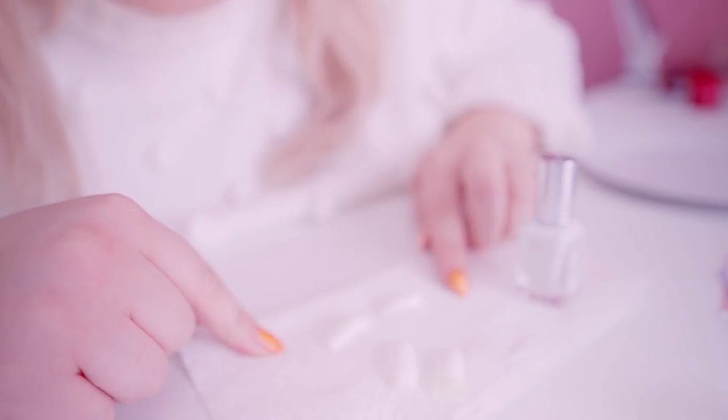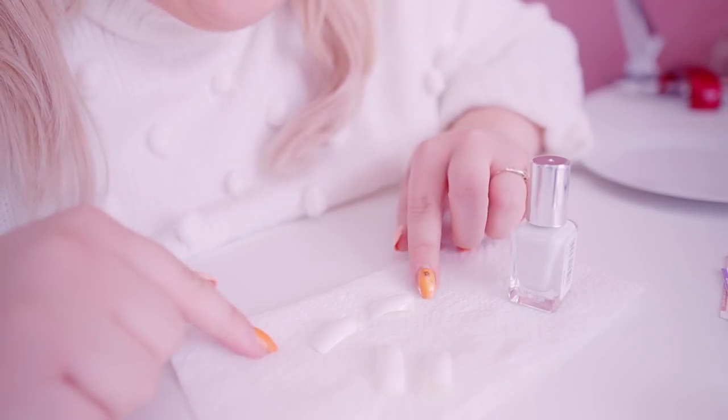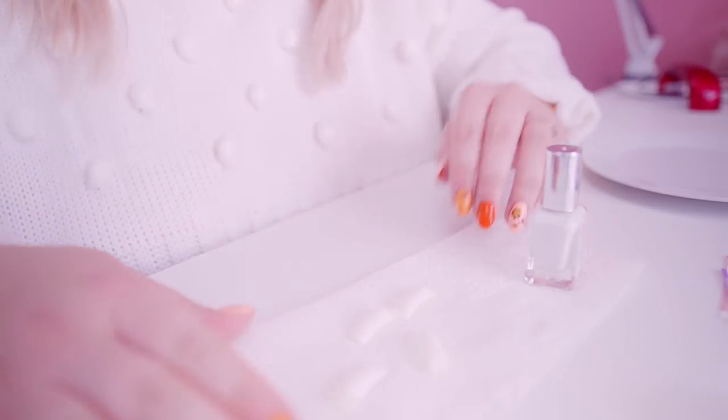Oh my gosh, look what I've done with the heat gun. I tried to dry it and it's like curled the nails. I guess I'm not supposed to do that.